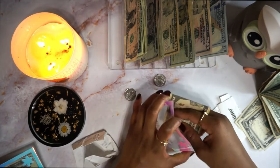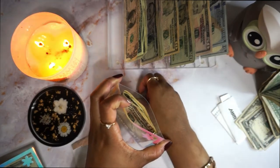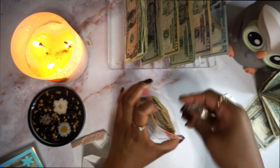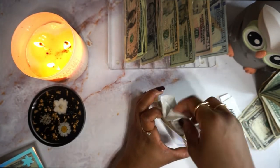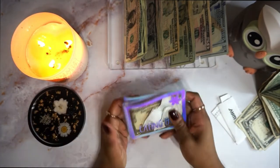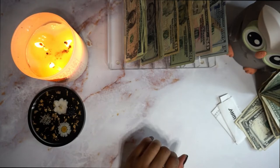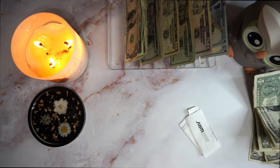Oh, I think I need to get those dippy ones because I'm just not very gentle with laminated stuff. I keep breaking things. And you see, this is way too pretty for me to be destroying like this. Okay, so we're going to set it, it didn't matter.